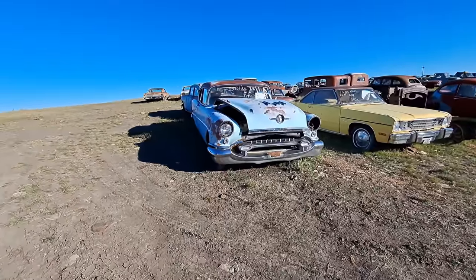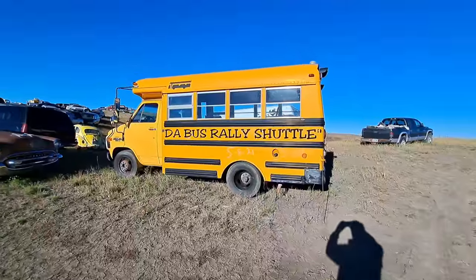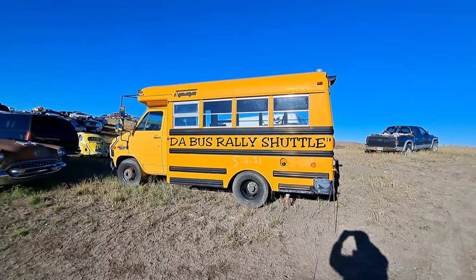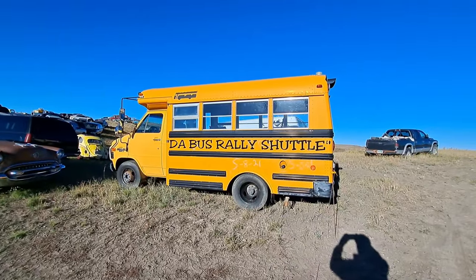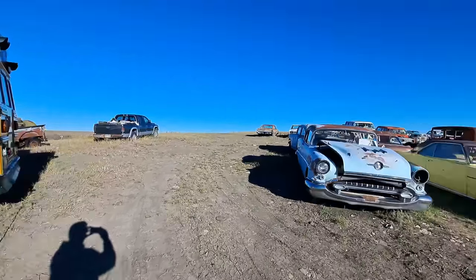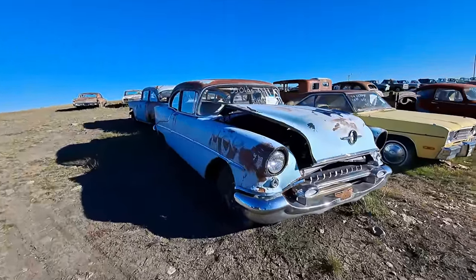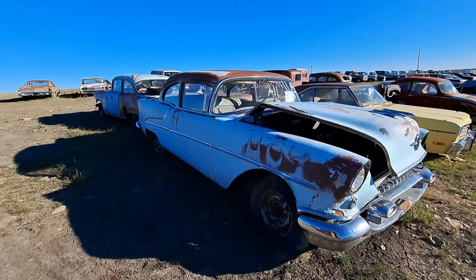I just wanted to show you guys this bus here. You know, we're in the motorcycle capital here, Sturgis, South Dakota, and there's the bus rally shuttle right there. A little short bus. Here's a 55 Olds, two-door sedan there. The hood is kinked, but looks like a pretty good body on that one.